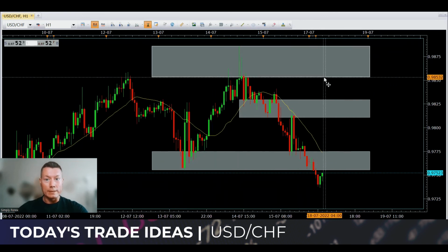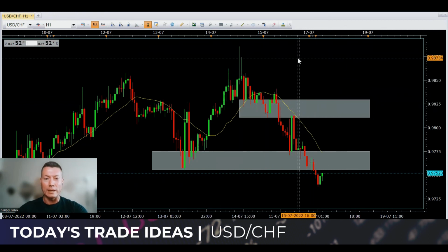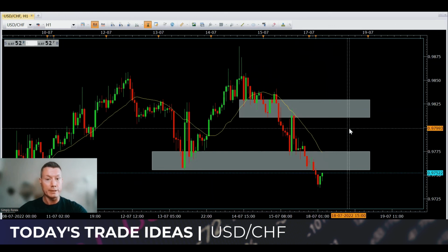What I'm going to do, guys, is remove this higher grey zone. If price gets up to that grey zone, then H1 structure's changed. And for me, price has moved up too far in a short period of time. So I've removed that grey zone for that reason. But these two grey zones make sense to me for today.